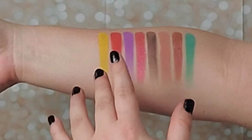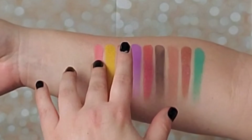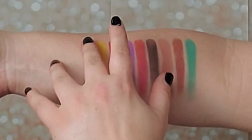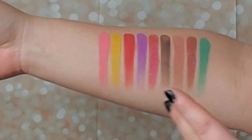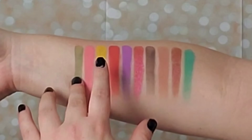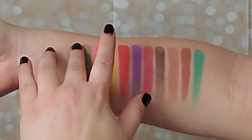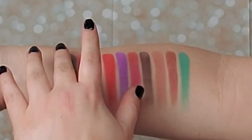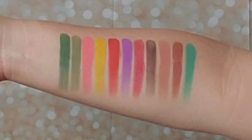And this is a true yellow shade. This is Wisteria. And this is a true pink shade. Shade is Fenris. It's a sage green shade. And it's a sage blue green shade.